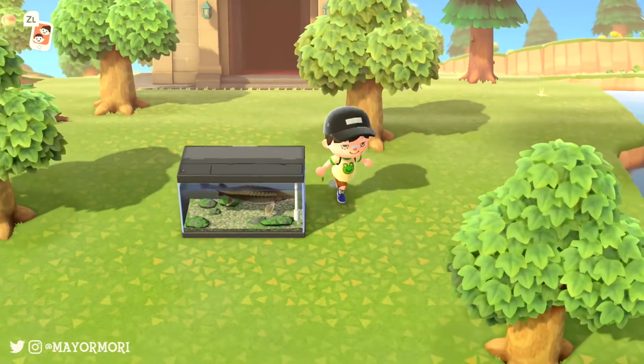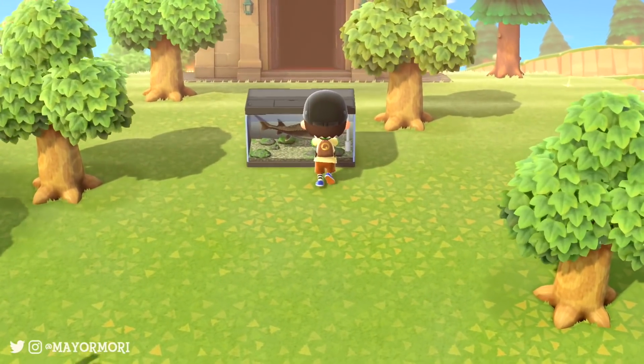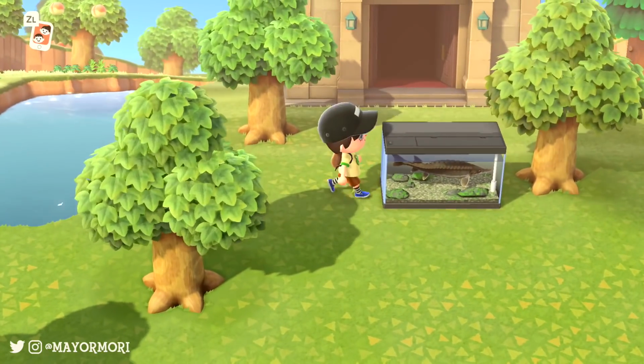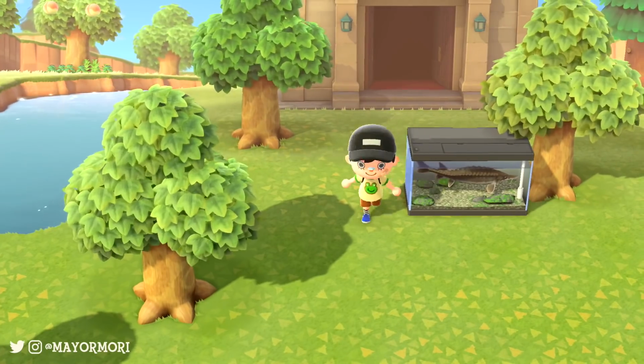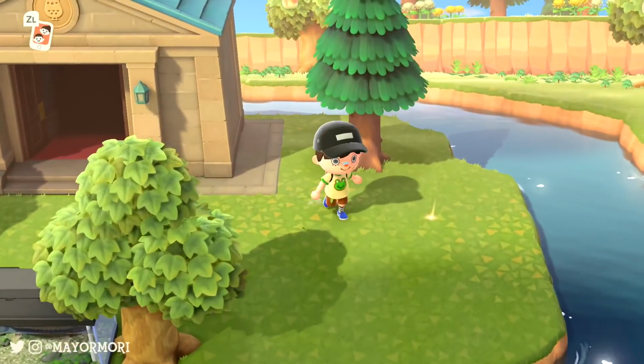so I don't forget to donate it and I don't accidentally sell it, because this is the rare fish, a sturgeon I think it is, you have to catch from the mouth of a river as it enters the sea. There we go, so we'll just put that there. Out of the way a bit. And we'll grab this bell tree.